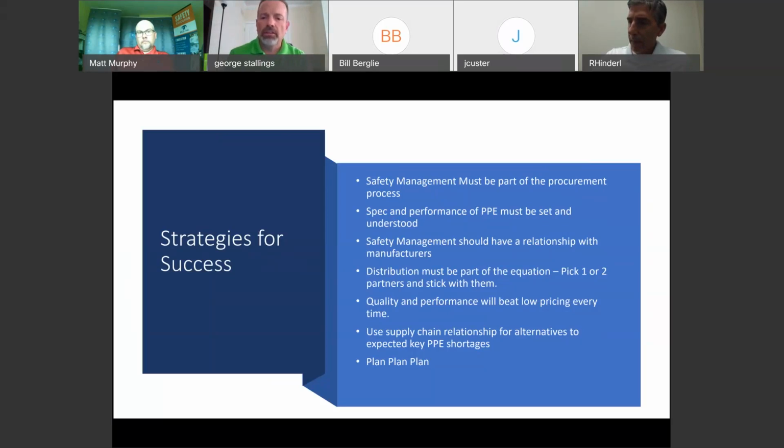Safety management should have a relationship with the manufacturer. Notice I said manufacturer. In addition, a relationship with your distributor. Because when purchasing can't get something, you should be able to pick up the phone and call someone. I've always professed this. The people I work with, I always have direct relationships with my end users that care to have a relationship with the manufacturers. I think it's important. I think it's a strategic advantage. Sometimes the distributor may not know how to solve that problem, and your manufacturer does. And then it's good for you to be able to pick up that phone and solve that problem and help your distributor get past it.